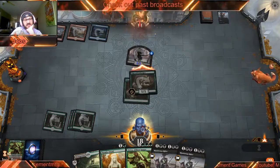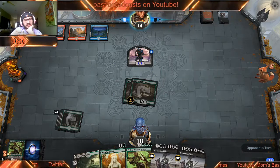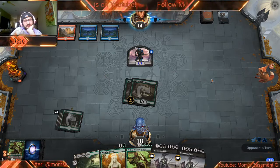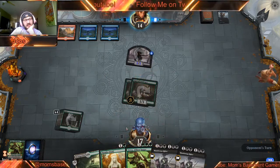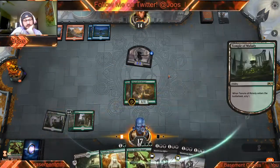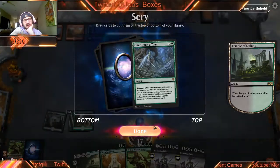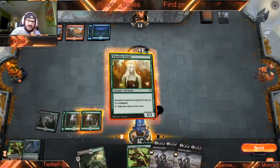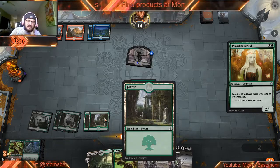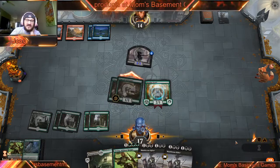Swing for two. Opponent's down to 14. No win condition in sight, just a 1-1 zombie army that they're going on the aggro with, even though they're losing the race. So bad. We'll leave Once Upon a Time on top. Play a Paradise Druid. Swing for two.